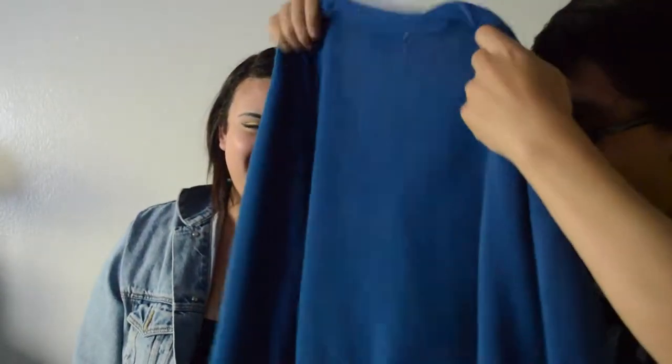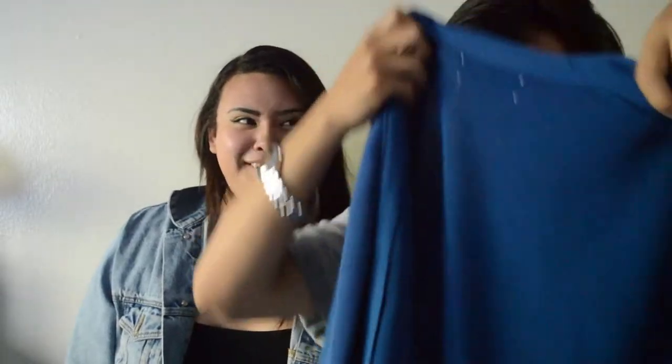I didn't find much because reasons. But I found this cute cardigan for $3. Yay! Do you like it? Okay, your turn.